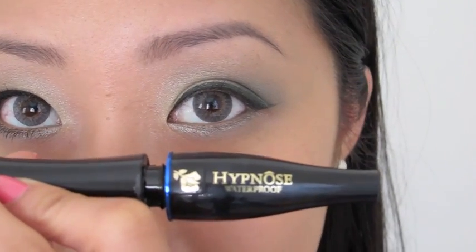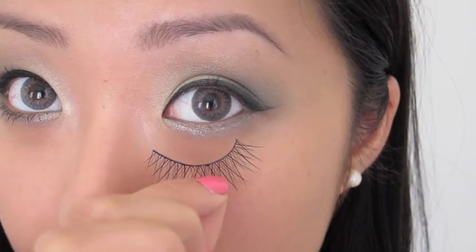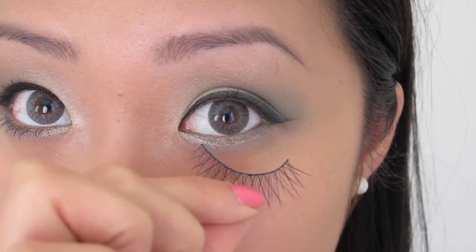Now I'm going to add some Hypnus waterproof mascara to both my upper and my bottom lashes, and then I'm going to pop on these falsies, which are really, really nice and wispy. Now that the lashes are on, I'm going to zoom out so we can finish the rest of the face.